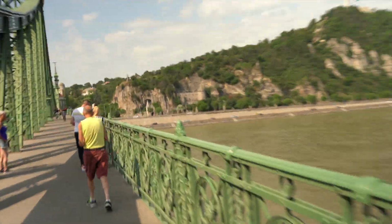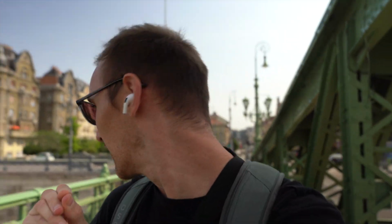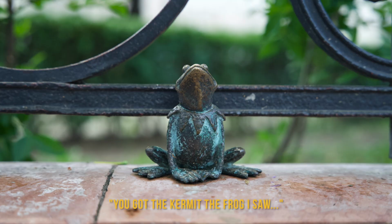Good morning. Last weekend here in Budapest, and I'm going to head to that church. I'm on my bridge again. Head to that church over there in the rock. But I did find out that there's a little dude somewhere on this bridge that's like a little character of sorts. He seems to be dotted around the place, like you've got Kermit the Frog that I saw online.